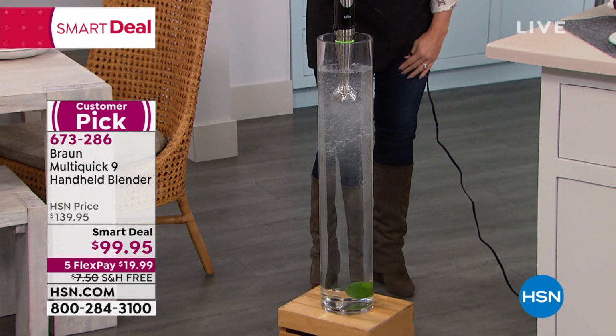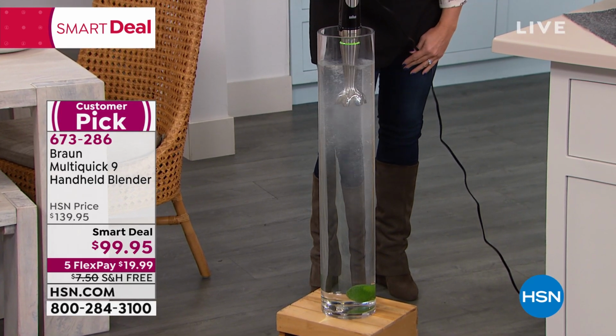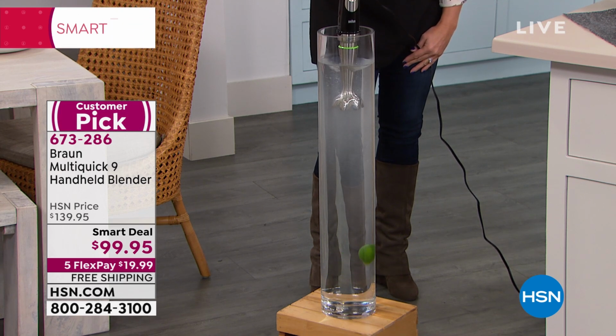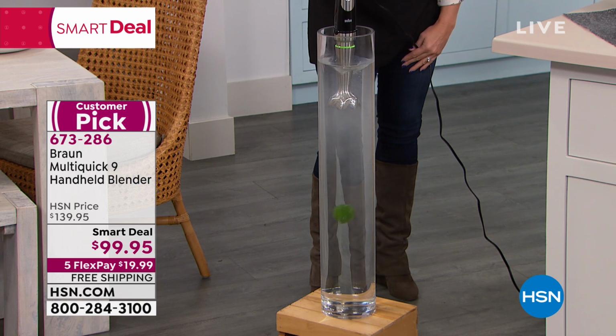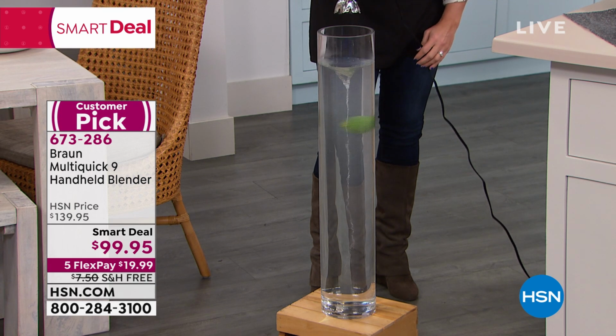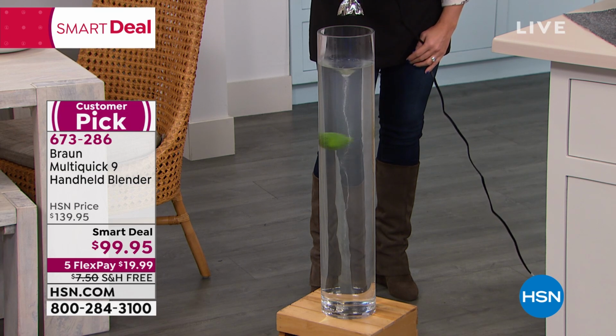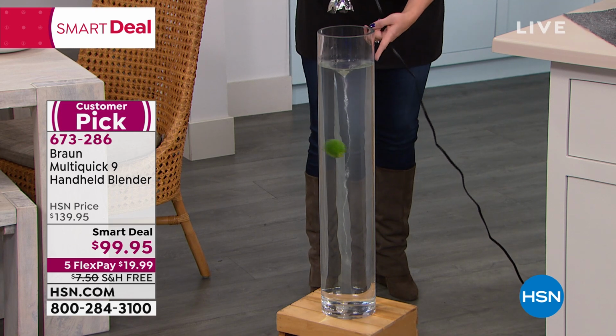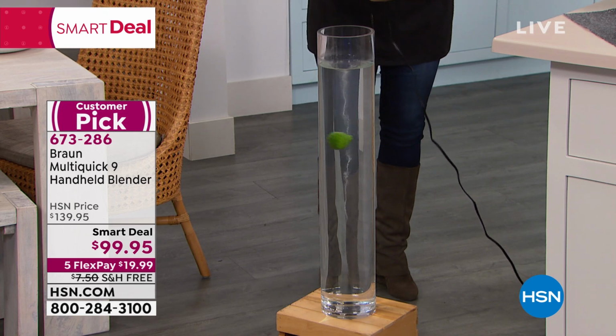When you put it in, and it's an immersion blender, so obviously it can go straight underwater, it can go into boiling hot soups or stews. Look as that lime at the bottom there starts to twirl upwards. It's literally creating a tornado, okay? Whoa. I'm gonna let go before that lime explodes to show you that it's creating a vortex. 750 watts of power literally pulled a lime through the water and created a tornado on the inside.